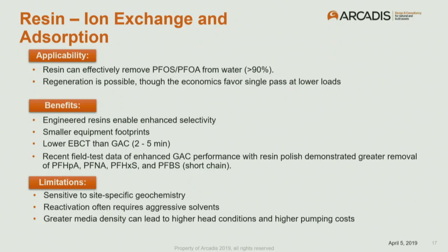These systems tend to have a smaller footprint, which can be helpful if you're space limited when you're designing a treatment system. They're also somewhat sensitive to the specific site water, particularly if you have site water that's high in anionic compounds, like inorganic ions, that can create some operational challenges with your ion exchange system. And one thing people are pretty interested in with ion exchange is regenerating the media as a way to save on that cost. However, in most cases, people are using them as single use.